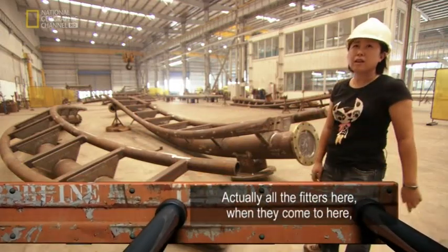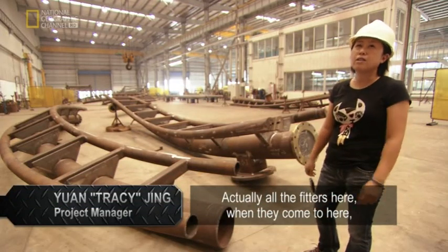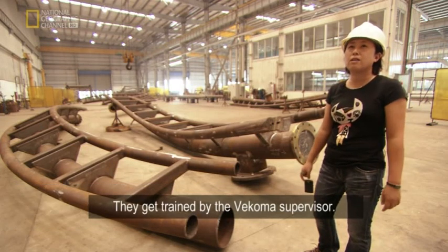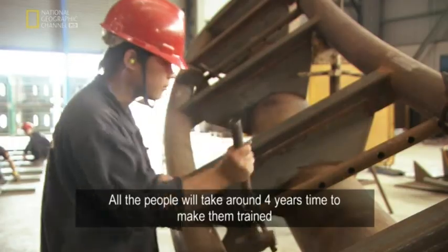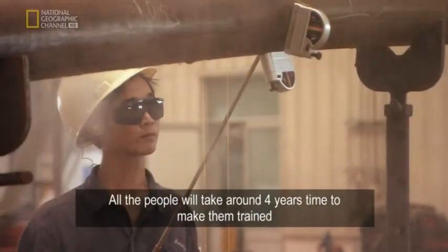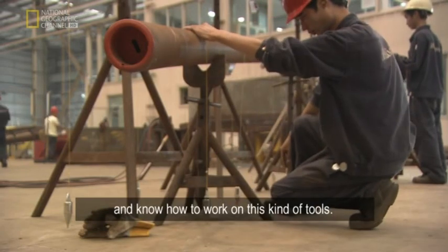Actually, all the fitters here, when they come to here, they never touch the track fabrication. They get trained by the Vekoma supervisor. All the people will take around 4 years' time to make them trained and know how to work on this kind of tools.